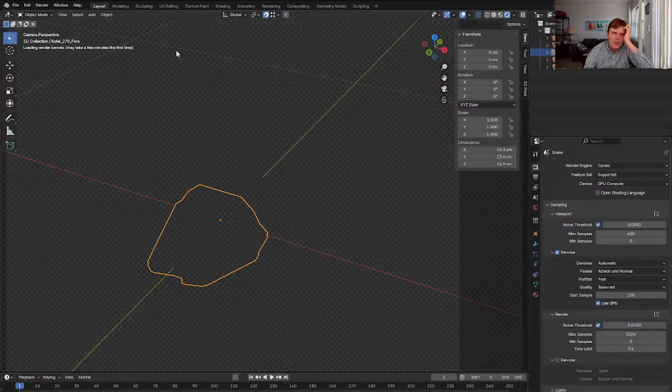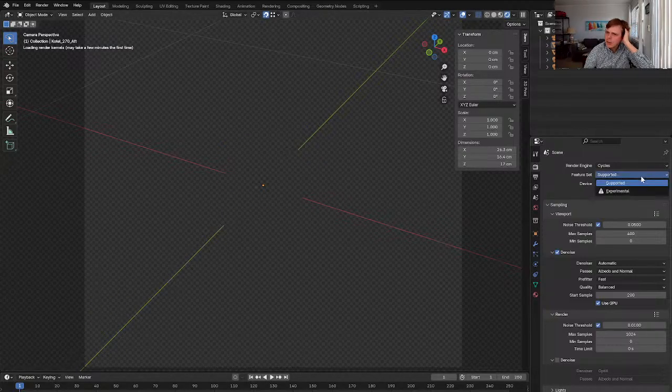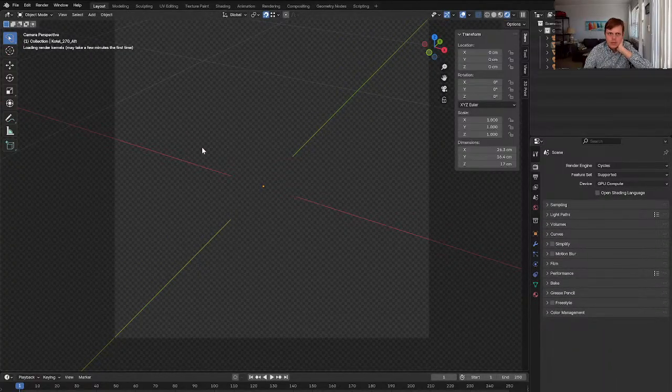It's on the 4080. What's going on? I'm just checking to see what's happening. It says loading render kernels. I don't understand. Why is it so slow? It says may take a few minutes. This is excessively long.